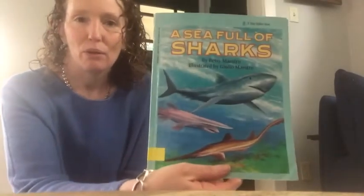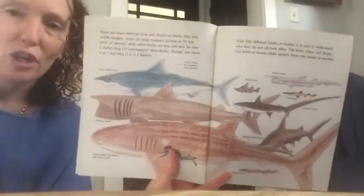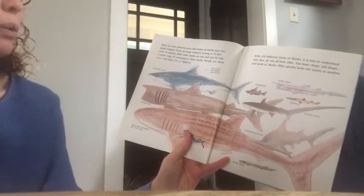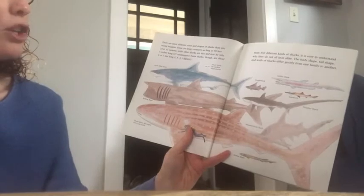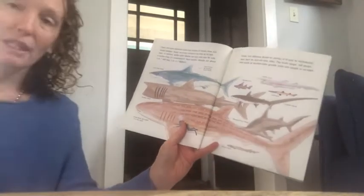And look at these beautiful pictures of the sharks. This book is more about facts about sharks. Look at these different types of sharks. It says, there are many more sizes and shapes of sharks than you would imagine. Some are huge creatures as long as 50 feet, while other sharks are tiny and may only be 6 inches long. That's about like this big.